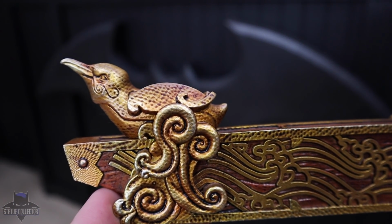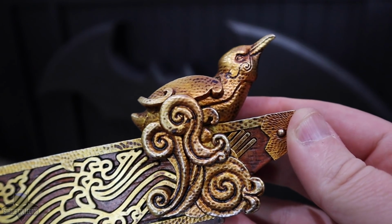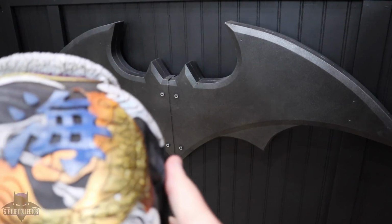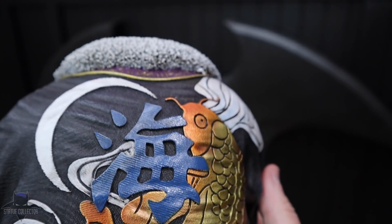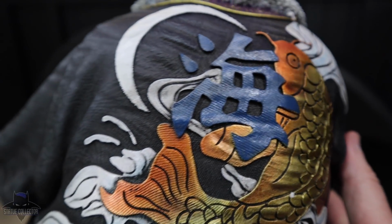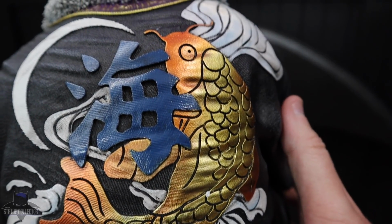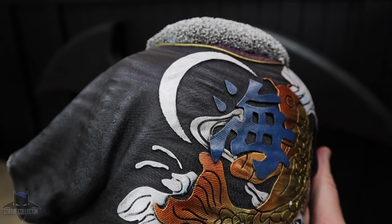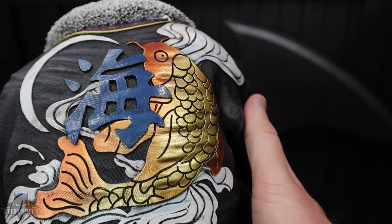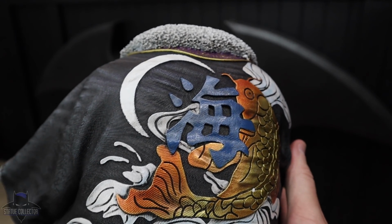I also want to show you the back of his jacket because it's, again, just incredible detail. One final area of detail that I had to show you is the back of his coat. Again, it's kind of hidden by the back of the statue, but look at that. It's just beautiful. Look at the amount of detail that they put into this thing. This is art in itself, but I knew you guys would probably want to see the back, just because I think it's so awesome. Just really, really fun, really well done.